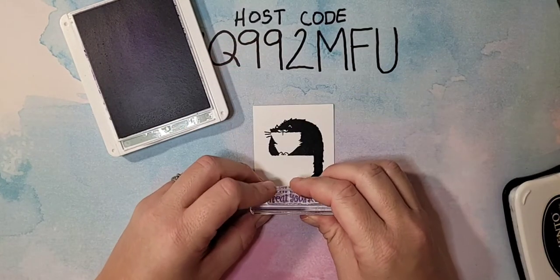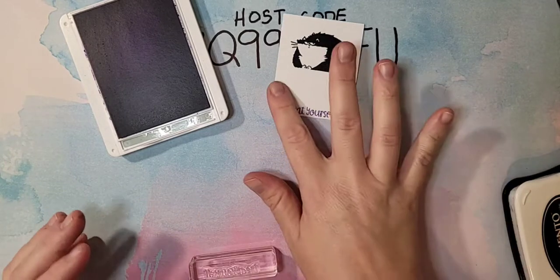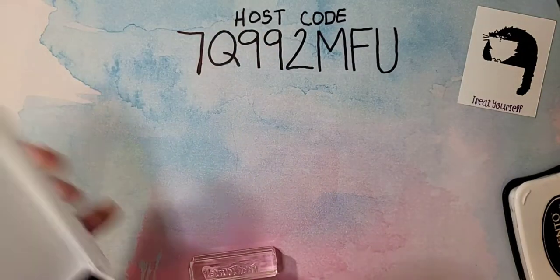Okay, I'm going to pull this down so I can stamp it. Just stamping it right along the edge. So we're just going to trim that out. All right, so I'm going to set that aside. We have a couple more things to stamp.